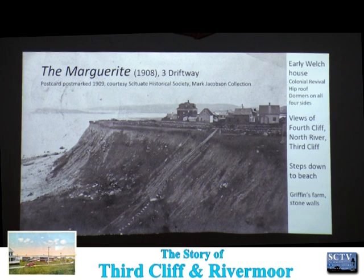Some things to point out around here: the beach at the bottom of the cliff, this is before seawalls, I guess.